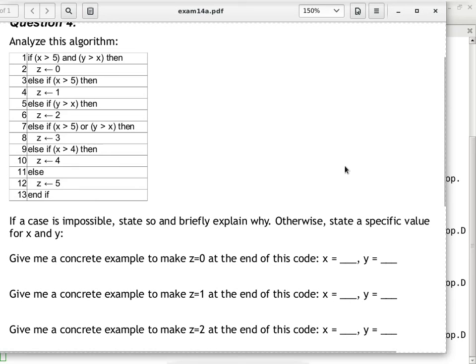All right, so let's take a look at this one. If a case is not possible, state so and explain why. Otherwise, state a specific value for x and y so that we get z equals 0, z equals 1, and so on, okay, as the result of executing this. So give me a concrete example to make z equal to 0 at the end of this code. How can we make that happen? Well, it's quite obvious that we have to make this true in order to make z equals to 0. So give me one case, one instance, or one example of x and y to make it happen.